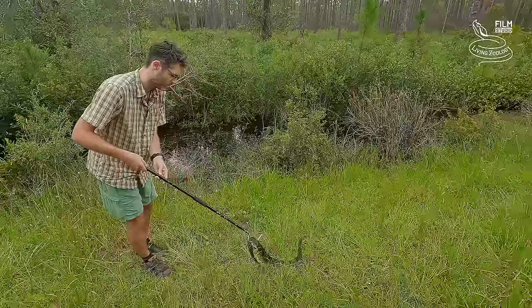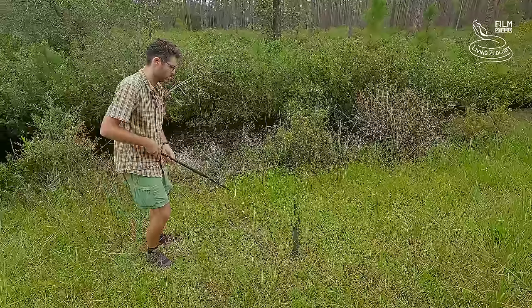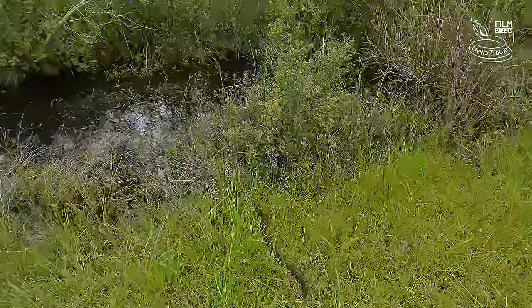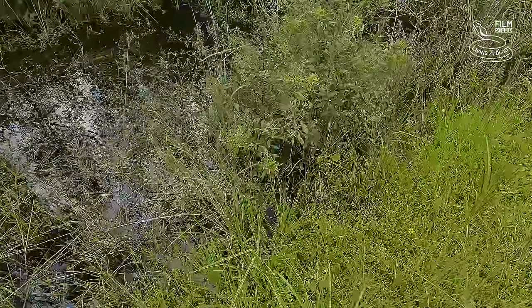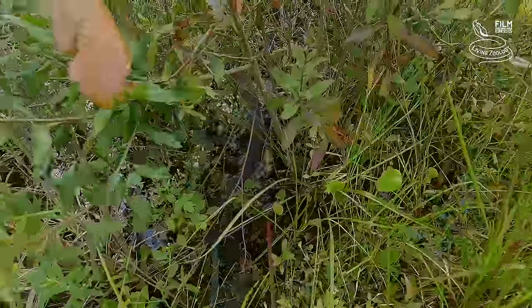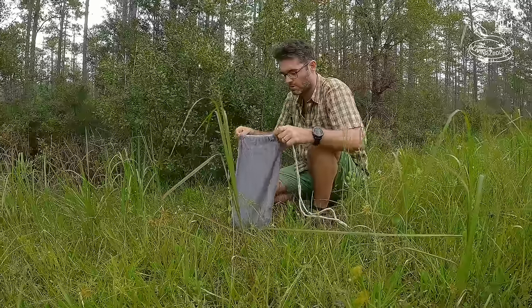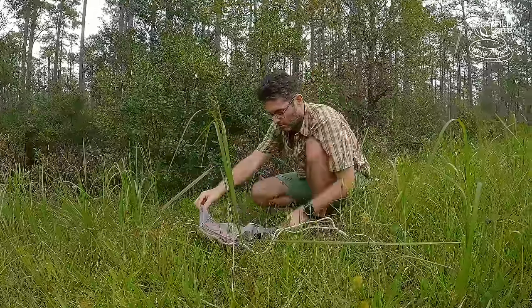Okay, please don't go to the road again because it's dangerous. And stay in the forest. Bye bye. It was awesome looking here. Oh, and it's in the water there. I can still see him. Wow, swimming nice. So this is a sub-adult cottonmouth.